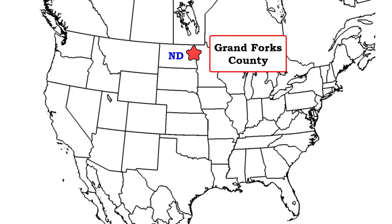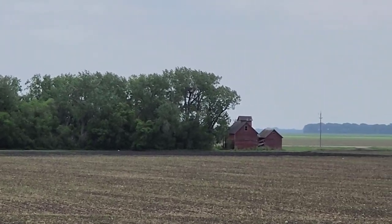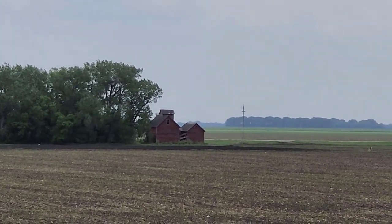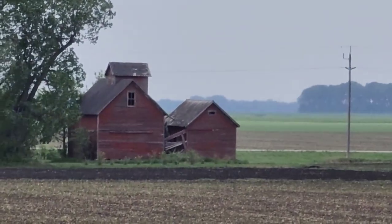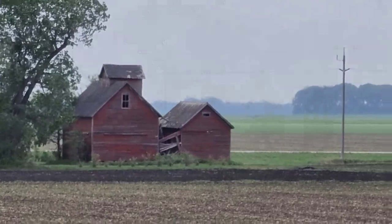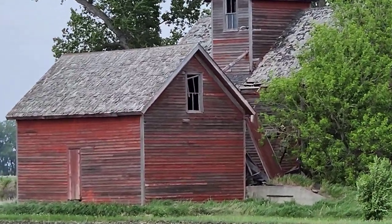Grand Forks County is in the Red River Valley of North Dakota. Although farming is done on a much larger scale these days, there are still some old red wooden farm buildings scattered across the eastern half of the county. Let's take a look at a few, because they may not last too much longer.